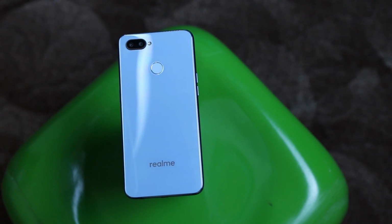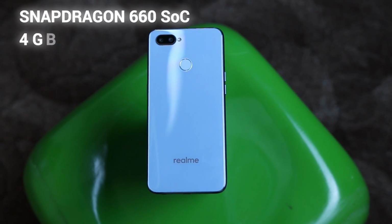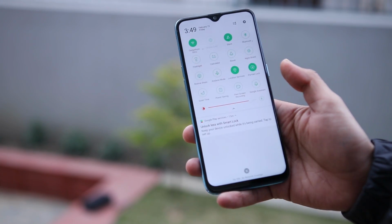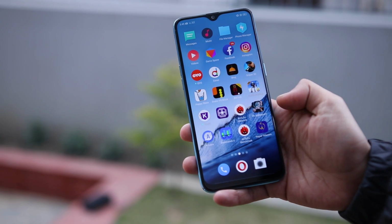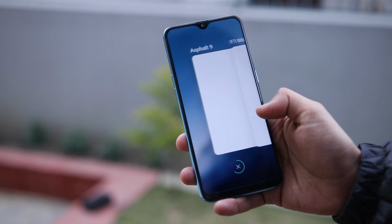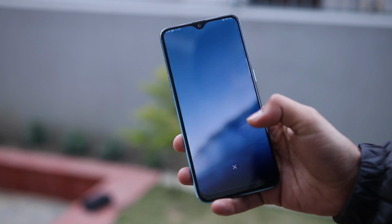Now talking about the performance, this one has the Snapdragon 660 SoC, which we have seen on many phones lately. But I was a bit skeptical about the ColorOS affecting the full potential of the chipset, but actually it has not been that way. I have had no complaints about the performance of this device whatsoever. I have not felt lags and stutters on this device while multitasking or gaming and the like.